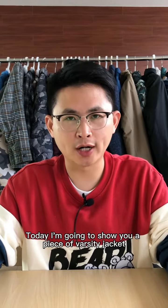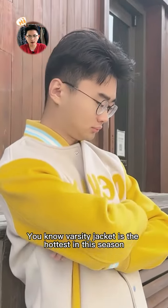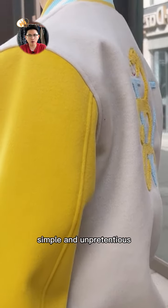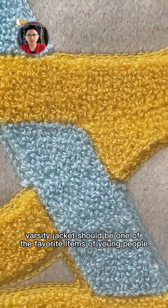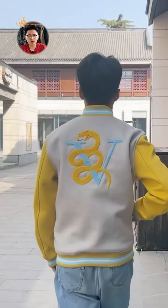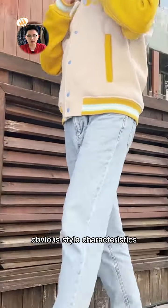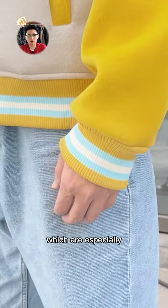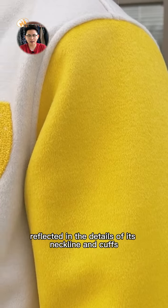Today I'm going to show you a piece of varsity jacket. You know, varsity jackets are the hottest in this season. Simple and unpretentious, a varsity jacket should be one of the favorite items of young people. It has many advantages and obvious style characteristics, which are especially reflected in the details of its necklines and cuffs.